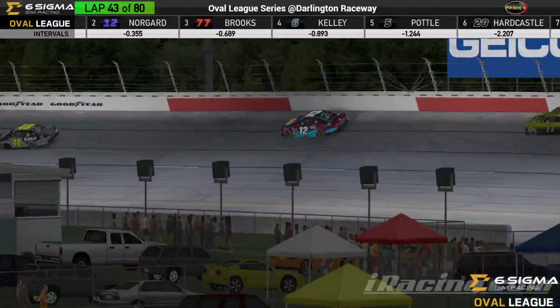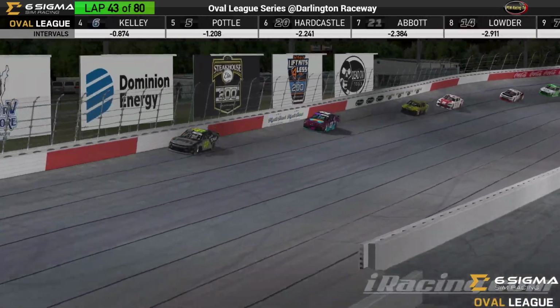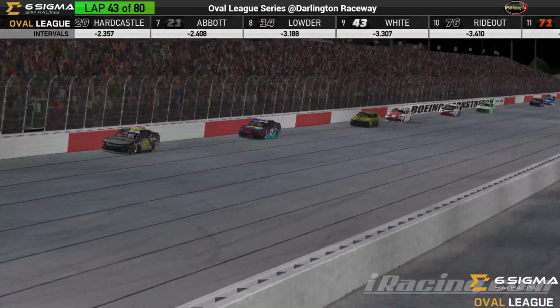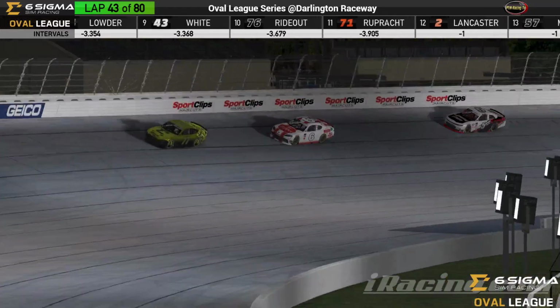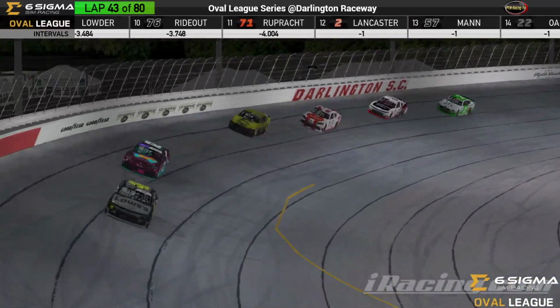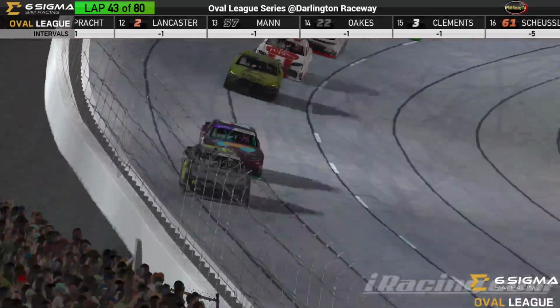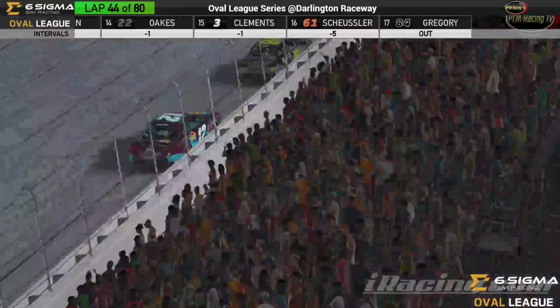Green flag's out, and guess who's in the lead? Yep, the old snake is returned back to his little lair, and he's got the lead right now as he continues to move his way through the chains. Ailton Norgard right now, though, he doesn't want to let him up that easily. He's trying to prove something from last week at Daytona that he can still go and he's willing to put up a fight.